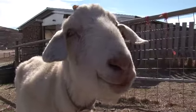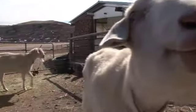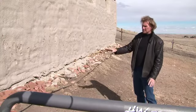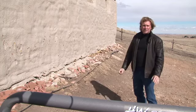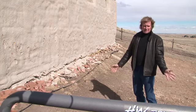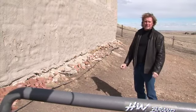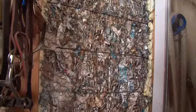The basic premise of this building is you have a plastic foundation just like you would concrete or anything else. You put the bales in the ground, cover them with dirt, and you're good. Plastic, as you know, has a half-life of forever. It'll be there forever. It's impervious to moisture. It does everything right.